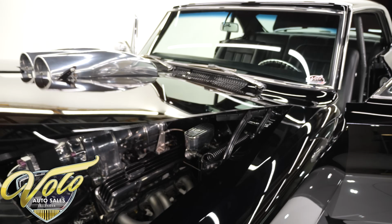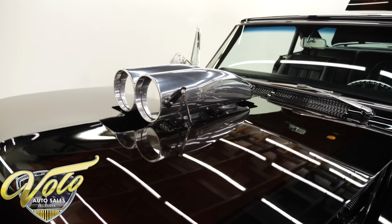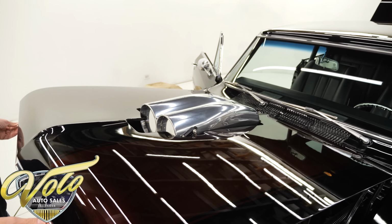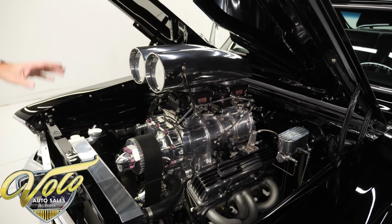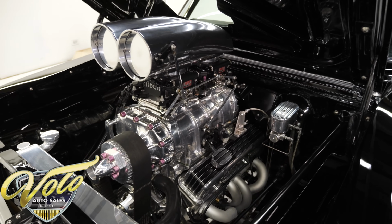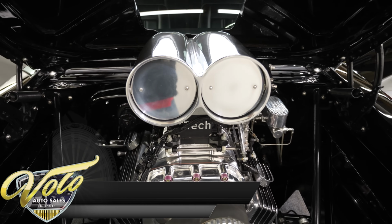So let's take a second. Check this out. I mean, this is just cool, sticking out of the hood like that. But this moves so gently, and just look how nice it is. It's not rubbing, touching. You don't have to finagle it. It just opens up with no problems. So about 1,200 miles ago, he took the motor out of here. It was just too radical, and got a Blueprint racing engine. I shouldn't say racing engine, but a Blueprint crate engine.